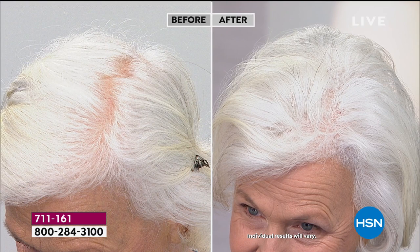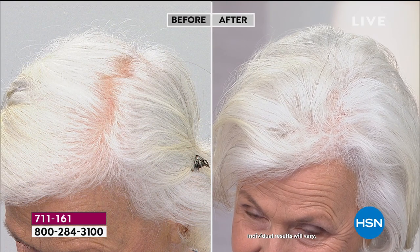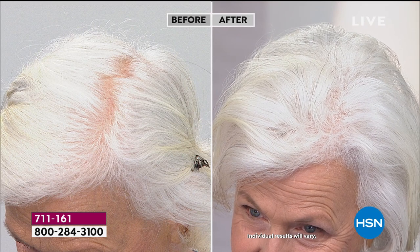As we take a look quickly here at Miss Patsy, she's got that beautiful white hair, but it tends to grow in looking a little bit yellow, as most white hair does. Look how you can see the part in the before, but because of those thickening fibers coming in, in the after, it's just filled in that scalp.